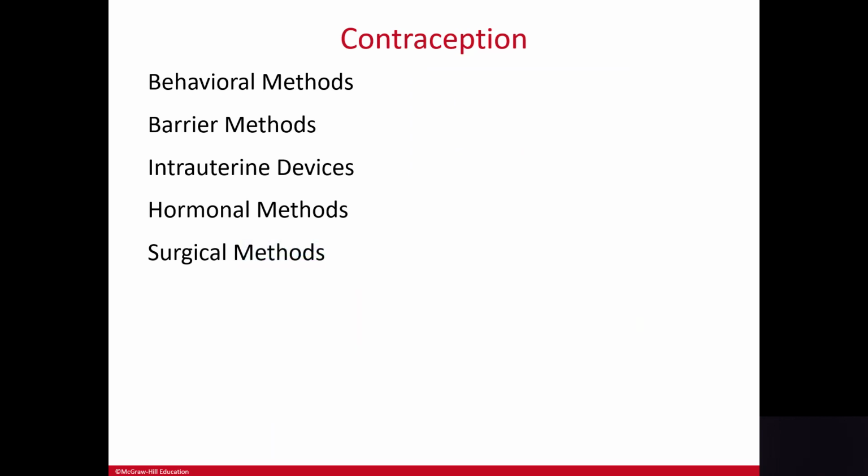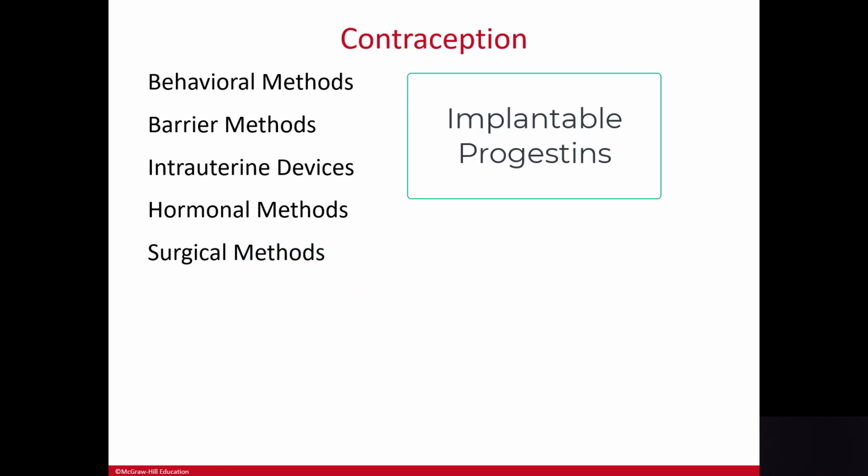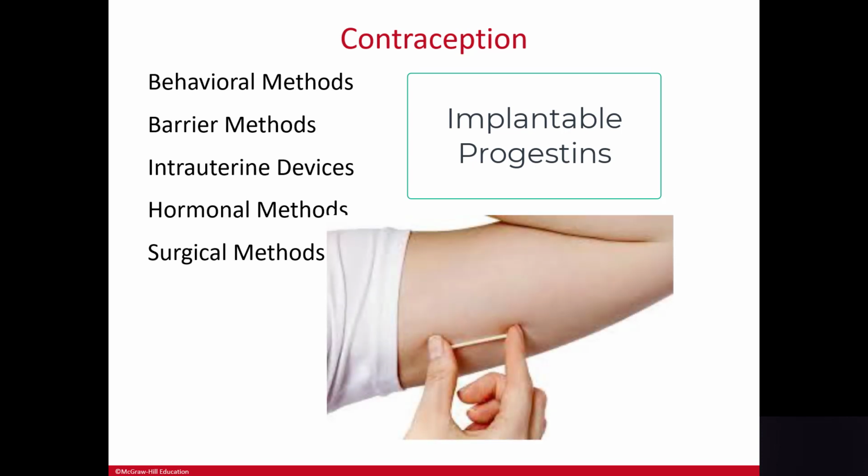For more long-term options, implantable progestins are available. These are small silicone tubes that are inserted under the skin and slowly release progestin for up to 5 years. They have a high success rate and a few side effects, including abnormal periods, weight gain, complications at the site of the implant, and a risk of ectopic pregnancy.